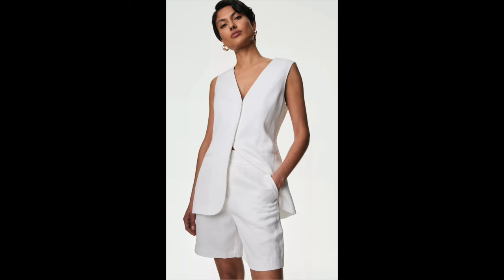And they've been worn quite a lot with the longer line waistcoat as well, which I think is a really nice look. It's quite stylish, it's quite elegant, and it gives you that slightly more polished look than a pair of shorts and a t-shirt. So that's one option for you. But let's have a look at a mistake that you might be making.